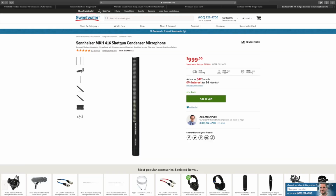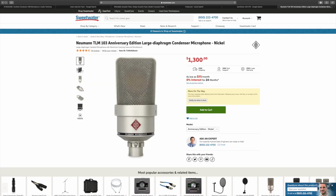Then you're going to want to invest in good quality materials. It does not have to be the most expensive microphones. You don't have to get the Sennheiser MK416s or the Neumann TLM 103s or anything like that to sound good. Those are incredible devices, and some people swear by them. Some people get gigs by having them, just saying, hey, I use a Neumann, I sound good.